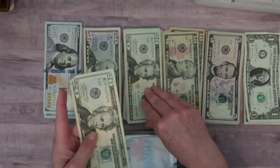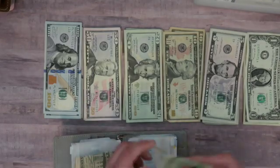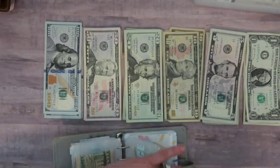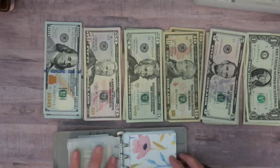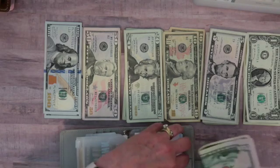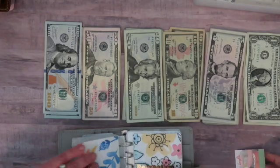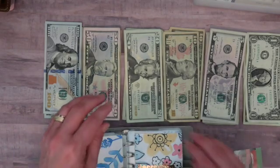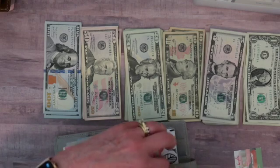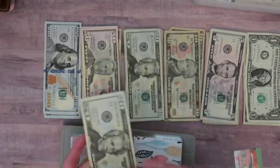And then for allowance, it's also $50. And then for clothes, it is $50. For recreation, it is $50. For my mom, it's going to be $50.